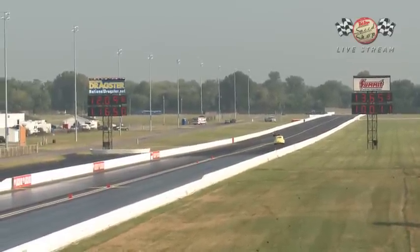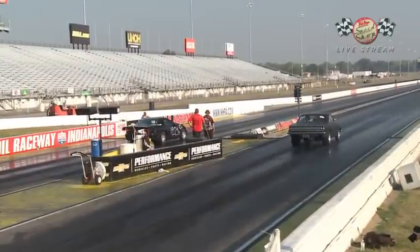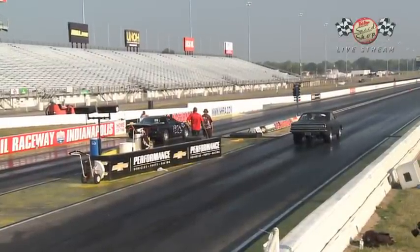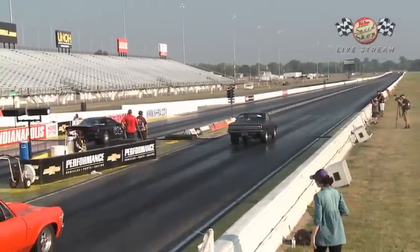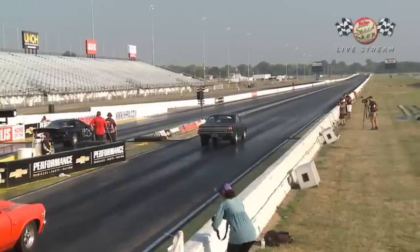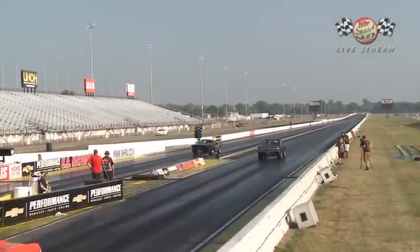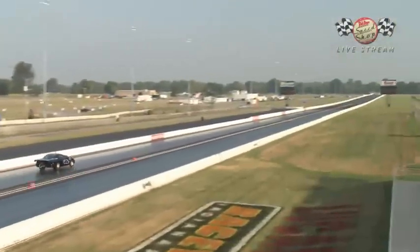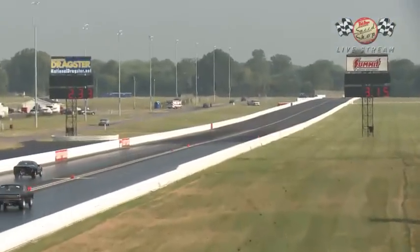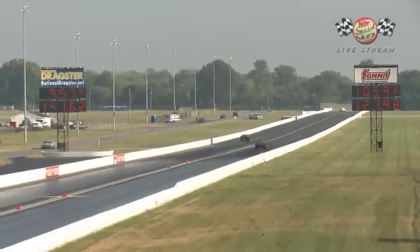Stops the clock, 13:65, 12:06, 9 with a 6, 116. Ray Myers and Clark Rossestengel come to the starting line. Clark and the Camaro we talked about earlier have been having some issues getting that chassis dialed in, and Ray Myers in his familiar primered car. Clark with the turbocharged engine, got the pedal down, goes 9:57 with a 9, 141.